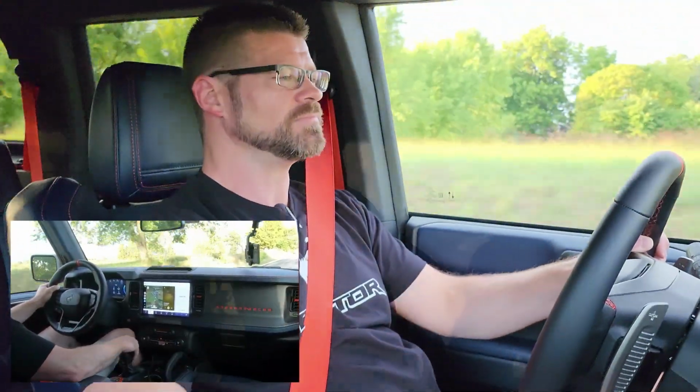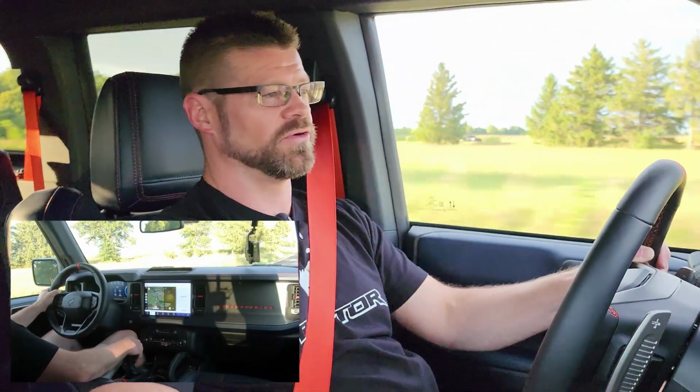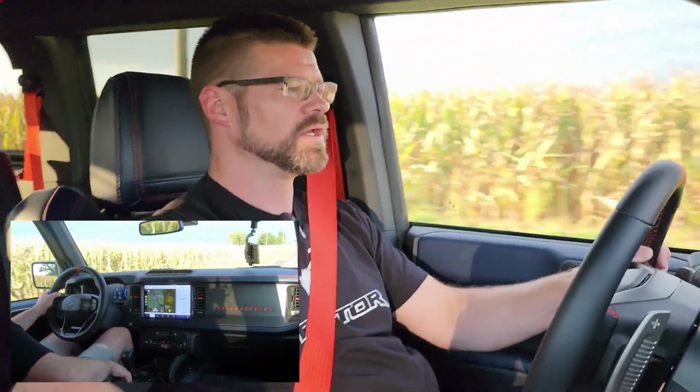Driving this Bronco Raptor with the 3.0 twin turbo in it, above the 2.7 liter turbo that's in the standard Bronco, this thing is amazing. This engine gives plenty of power for this truck. Plenty of power. And speaking of power, we're gonna do a launch here, a 0 to 60 real quick.